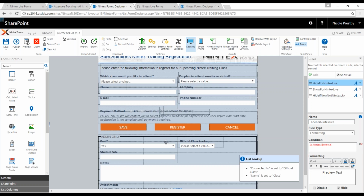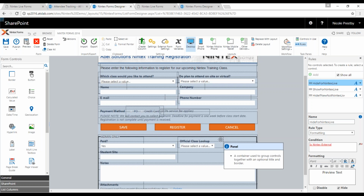We've got rules on the save and the cancel buttons as well as this admin panel that make it so that those elements only appear if the user is accessing this form and is logged into SharePoint while they're accessing it. So in other words, those elements are hidden if an external user is interacting with the form through Nintex Live. So this allows us to add information and store additional details about this attendee in our SharePoint list even after the initial registration has been captured.